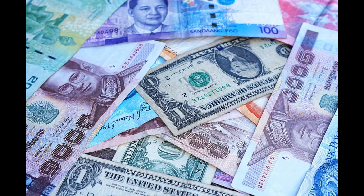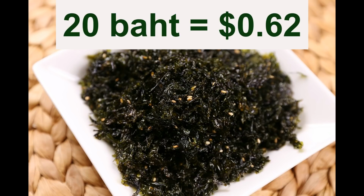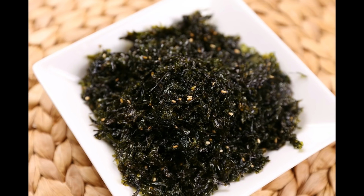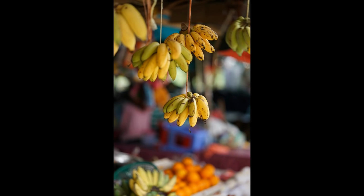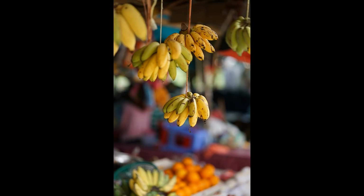Now, I used to go to 7-Eleven all the time to buy some of those seaweed snacks. They were very good. I would only pay about 20 baht for those, delicious and healthy, which equals about 61 cents. Also, I would find some of these bananas. They will have one big one or two of these smaller ones right here for only 10 baht, which equals 31 cents. So I love going there and getting those.